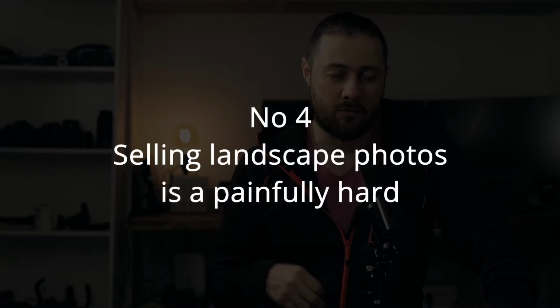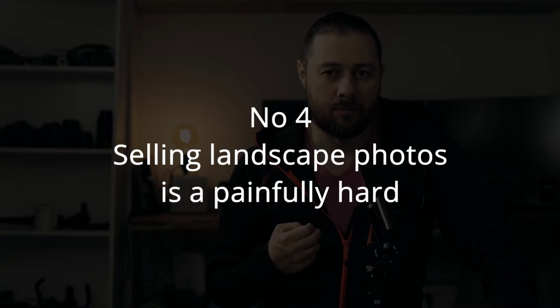And here comes number 4, selling your landscape photos. It's really hard. And this is, as I told you, derived from the third thing that nobody tells you. Because nobody will call you or contact you to buy your photos. You have to put your photos out there and hope your photos will be bought. And you have options like selling your photos digitally. This means stock websites, and the commission is really, really low.